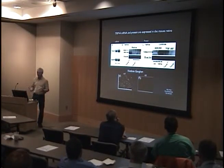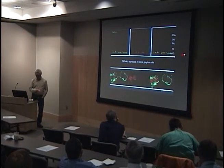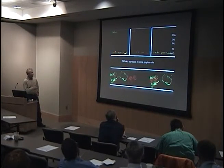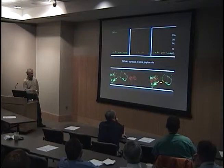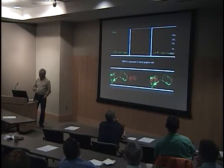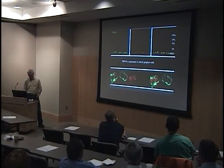Where is it localized in the retina? It doesn't translate perfectly, but basically, if you look at this picture, you see it's localized to ganglion cells. These are ganglion cell markers called BRN3A, and they label the cell body of a ganglion cell, and these are the plasma membrane around them. So we have now identified a pressure-sensitive channel that seems to be very strongly expressed in retinal ganglion cells.